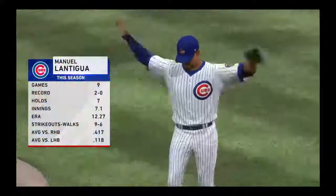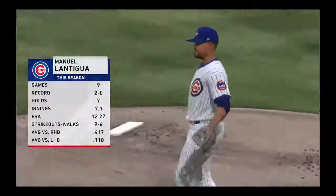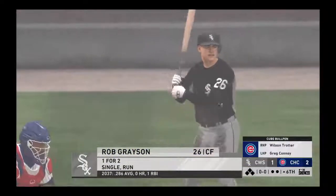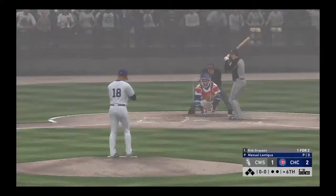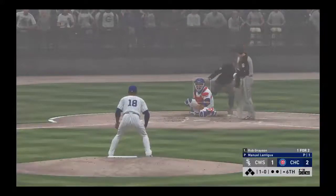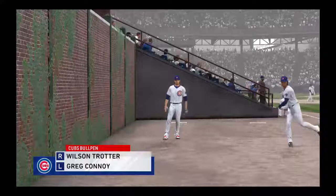Manuel Lantigua is going to come on now as he's already up to 10 appearances here in the spring. Leading off the inning, Rob Grayson, as they'll look to get something going here and even this game up. The center fielder. First pitch on its way. Grayson. Oh, that's out. Now some action out in the bullpen as a lefty and a right-hander begin throwing.